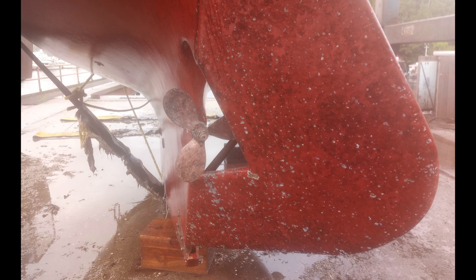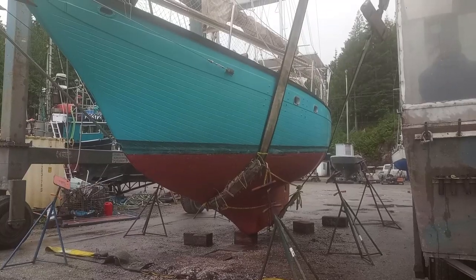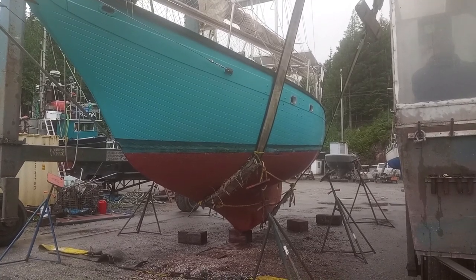No one was there, so they had all gone home and left the boat in the straps. I was kind of worried about spending the night just hanging there, so I went and dragged some stands under the boat. But then the next morning when we went to move the boat, well, you can see for yourself, the straps ended up slipping almost 2 feet.